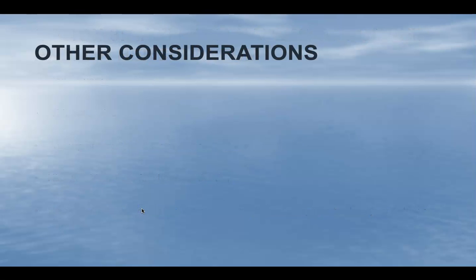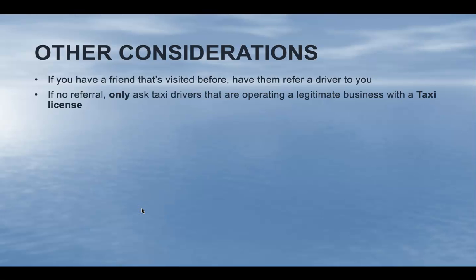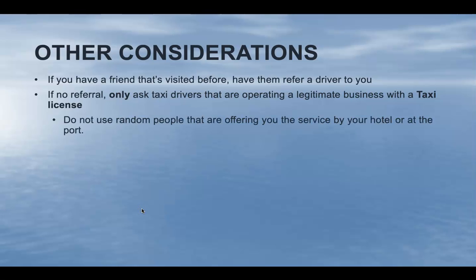A couple of other considerations that you might want to take under advisement. If you know people that have visited before and that have used taxis, they can refer a driver to you, and you can make arrangements directly with that particular driver. If you don't have a referral, my strong suggestion would be to only ask taxi drivers that are operating a legitimate business with a clearly visible taxi license, because there are people that will try to take advantage of you, especially if you don't speak the language or if you've never visited the area before. Do not use random people that are offering you services by your hotel or at the port. Again, only use taxi drivers that have a clearly visible, valid taxi license.